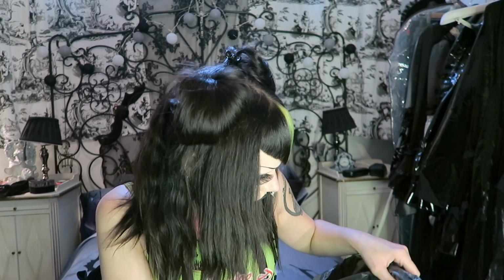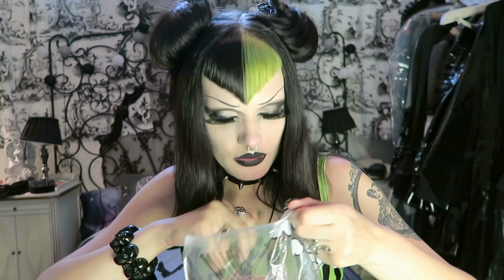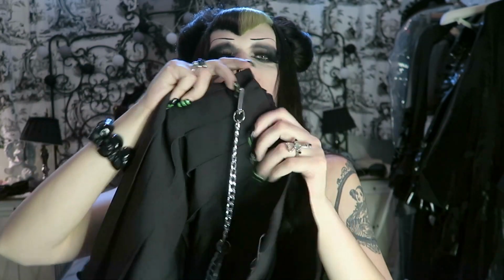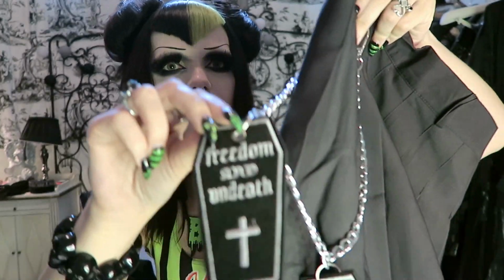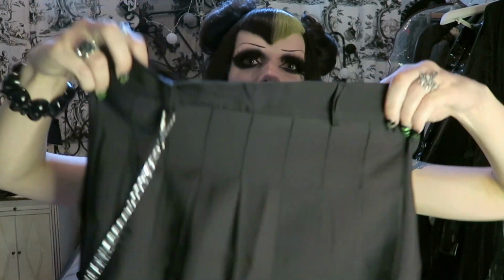Let's move on to the next item, and we have something else here. Let's open it. It's actually a skirt, and it looks like this. Oh yeah, now I remember why I picked this skirt. It was because of those little details here. I think that was kind of cool. This little coffin on this chain, with those coffin details here.